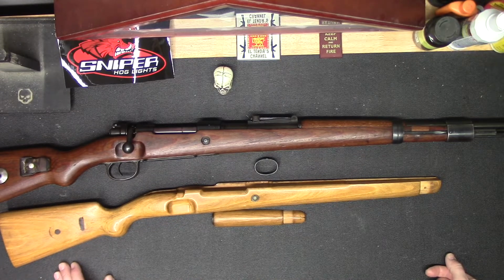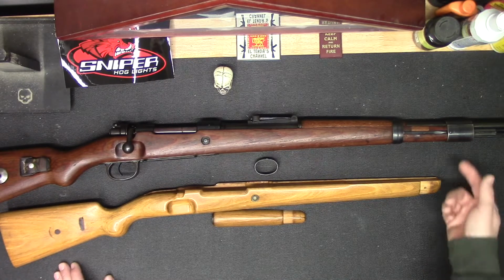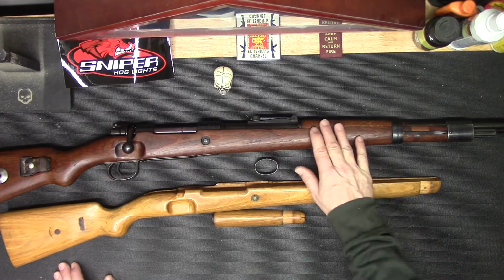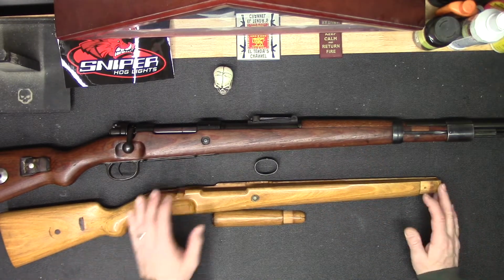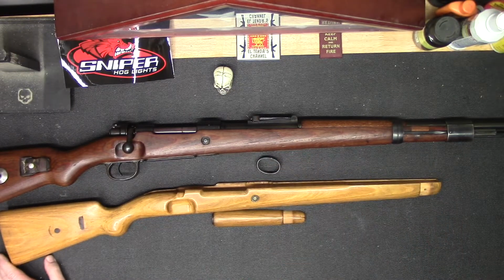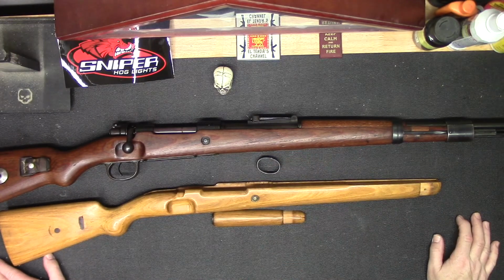So pretty neat rifle, pretty neat history behind it. Third owner of the rifle. These are getting harder and harder to find from what I understand. The price continues to climb and climb. And again, this will never be a 100% all matching rifle because of the sporterized stock and the band here, but I'm going to keep it all as one, so the history is here.